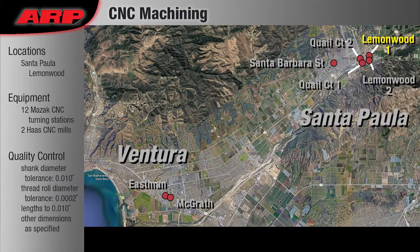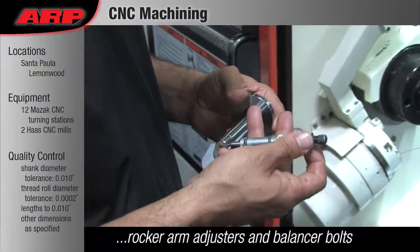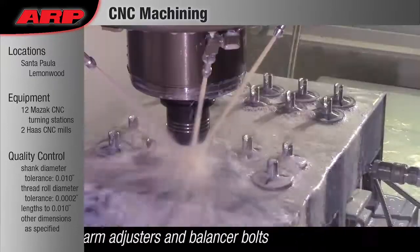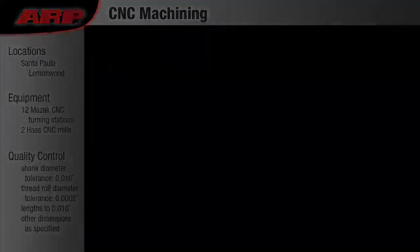CNC machining. CNC lathes are used to manufacture fasteners that can't be made using traditional heading or where size would make those processes too costly. Our CNC mills are used for oil pump drive shafts and custom fasteners.